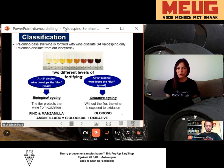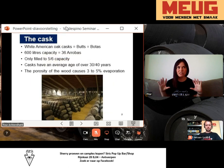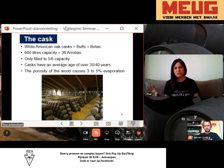There are other wines that are aged at the beginning as a biological aging wine and at the end as an oxidative aging wine. This is the case of an Amontillado. So this is the main concept. Biological aging wines, Manzanillas and Finos; 100% oxidative aging wines, Olorosos; half and half, a part of their life as a biological aging wine and at the end oxidative, Amontillado.